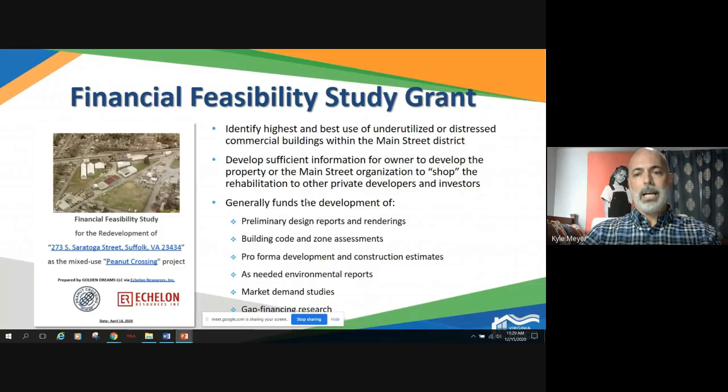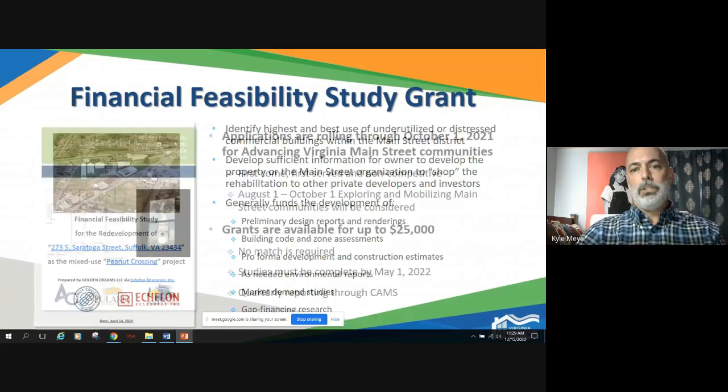So are there historic tax credits that might be involved, or low income, or any other incentives that may match this to make the numbers work for the rehabilitation?